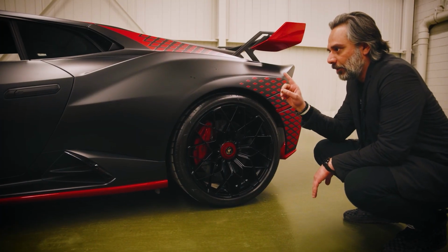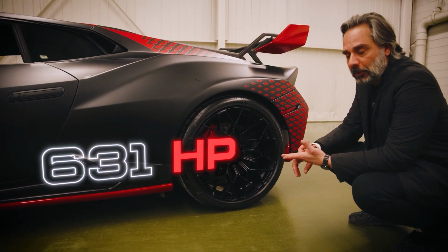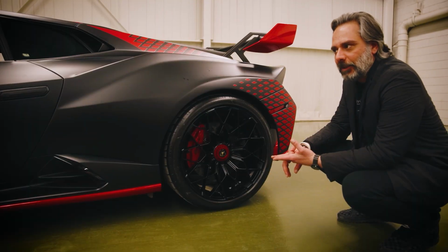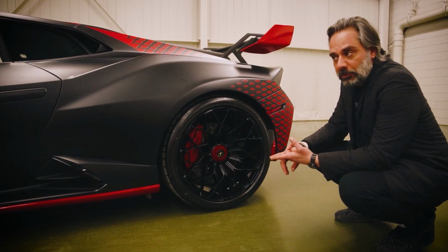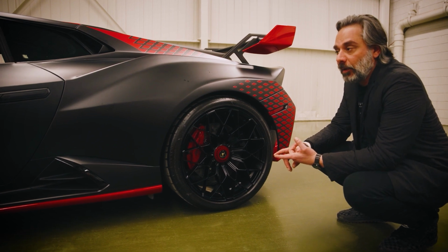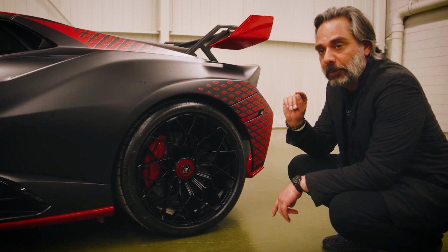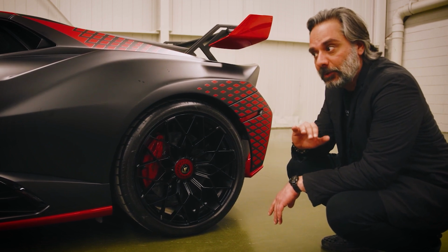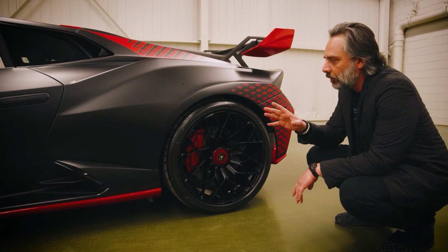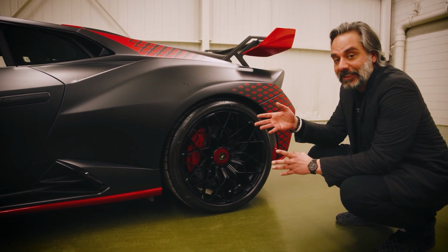But the one interesting thing about the STO is it's the most powerful version you can get, 631 horsepower, but it's rear-wheel drive. Now, that's done for a couple reasons. When you're on a circuit, rear-wheel drive can really help. It also helps weight reduction. This car is actually 95 pounds lighter than the Huracan Performante, and the Huracan Performante was about 100 pounds lighter than the standard Huracan. This really helps on a circuit when it comes to weight and things like that, but when you have a car that's rear-wheel drive, sometimes things can get a little hairy.